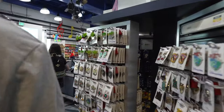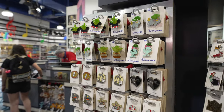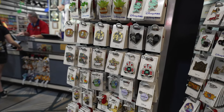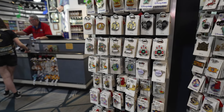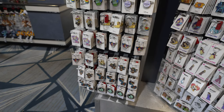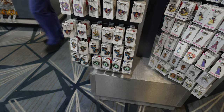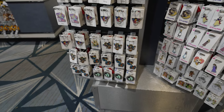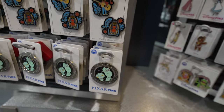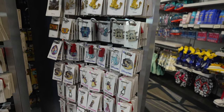All right, what kind of interesting pins do we have here? Huh, bud? What do we got? We still got Nightmare Before Christmas stuff, right? Yes. So, got a little of Coco, Miguel. What else we got here? Soul. Oh, I've never seen that one in a while, huh? You guys look at these more than I do, but. And some more pins over here.